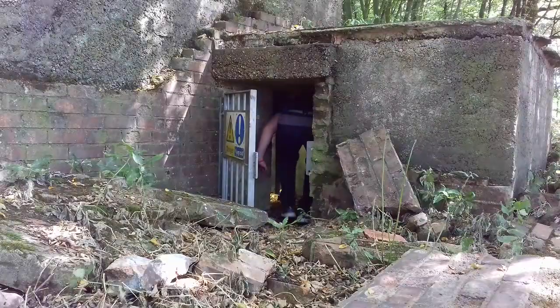Right, I have to crawl through here. It's quite a low ceiling. And then it opens right out. And I can now stand up. Some random chains in here. And you can see the little steel bars going across the windows. I don't think they're original though. I think the landowners have put those in to stop people trying to squeeze through those little holes.